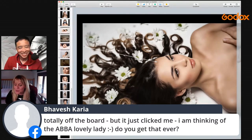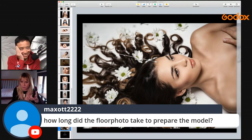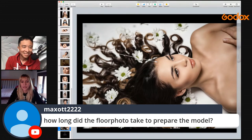How long did the floor photo take to prepare the model? Not that long. What took time was doing the curls, and then she just lay down, and maybe 10 minutes just to arrange the curls. This was one of the last shots of the day, and I would have preferred to spend more time cleaning up the hair, because all I can see are stray hairs everywhere, driving me crazy. I would have loved to make everything really perfect, but we didn't have time for that. And then they just placed flowers everywhere.